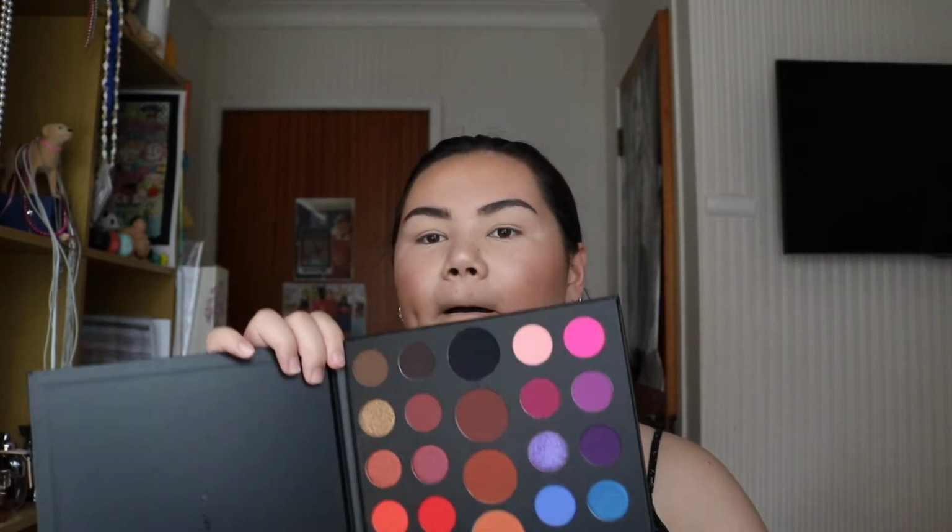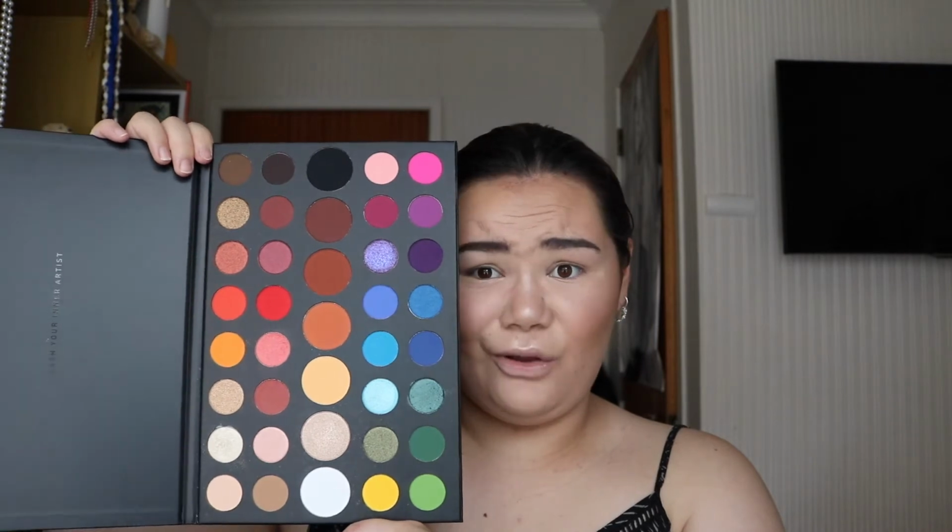This year, for palettes, my absolute favourite, and let me just say, I did not get this palette at the beginning or like the middle. I got this at Christmas, and it has already become my literal favourite palette of all time. And this is the Morphe and James Charles palette. This mother trucking palette, I mean, hello.